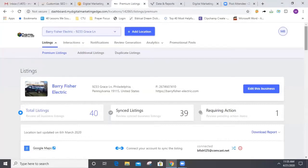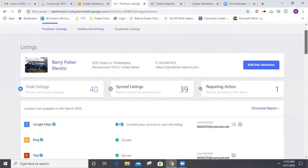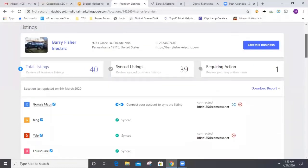Google looks at, so does Facebook, these citation listings as a map back to your business. So if your name of your business, your address of your business, and your phone number and website are not correct across all those different channels, then they push you down further in the rankings. You don't rank as high as you could if all those were consistent.